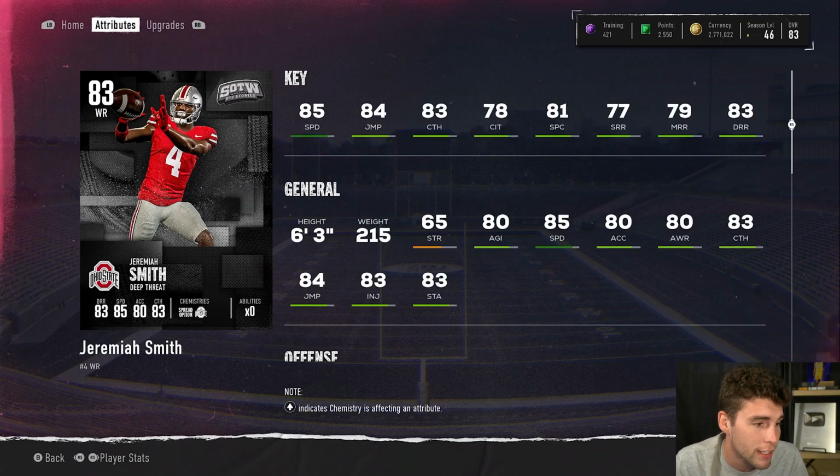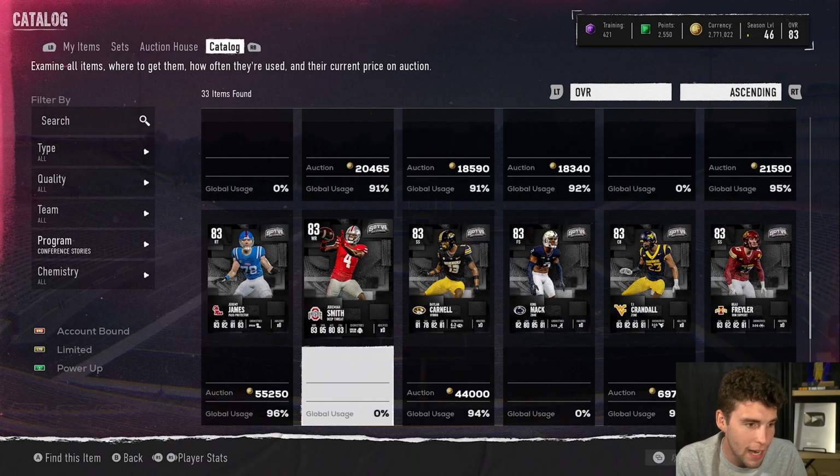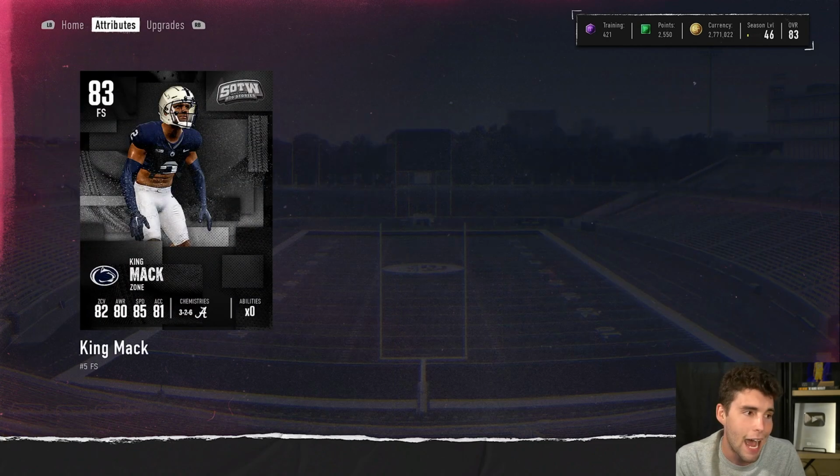He is absolutely elite. There's no reason to spend up on some of those top options when this guy exists. This guy should be on nearly every single team in College Football Ultimate Team. He's going to be expensive, but not overly expensive as an 83 overall. But it kind of fits the trend of these conference stories cards. All of these 83 overalls, Crandall, Bo Freiler, Jeremiah Smith, even King Mack, absolutely elite.